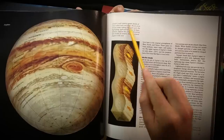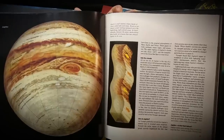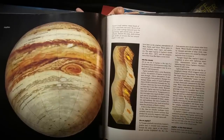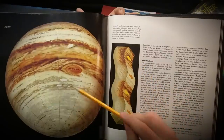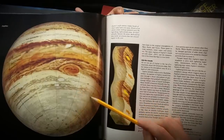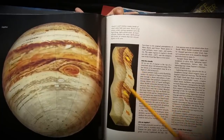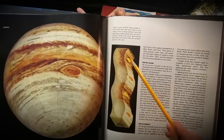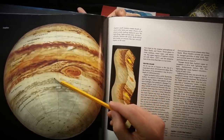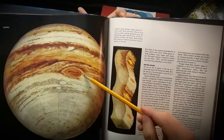So, Jupiter's swift rotation causes bands of clouds called belts and zones. Rivers of jet stream winds rushing eastward carry the high flying light colored zones, and at a lower altitude between the zones, dark colored belts border jet streams that tear around Jupiter to the west, and the great red spot is the chaotic abyss between these two.